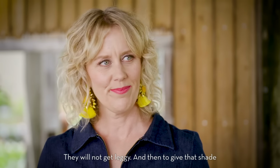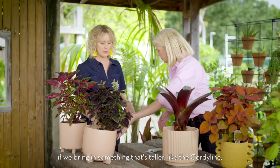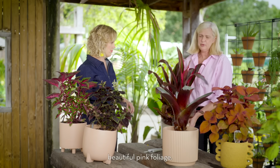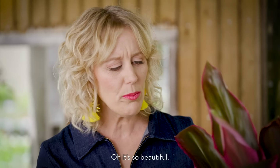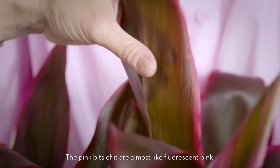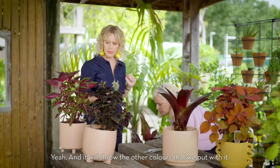And then to give that shade we were talking about from that hot western sun, if we bring in something that's taller, like the cordyline, beautiful pink foliage. Oh, it's so beautiful. Yeah, isn't that gorgeous? Like the pink bits of it are almost fluorescent pink. Yeah, and it will throw the other colours that we put with it.